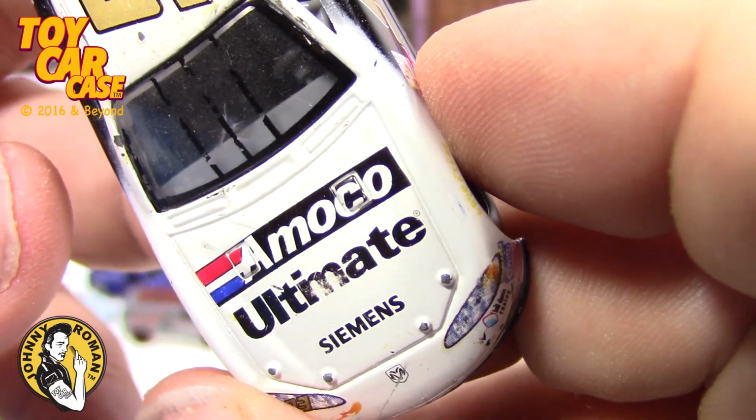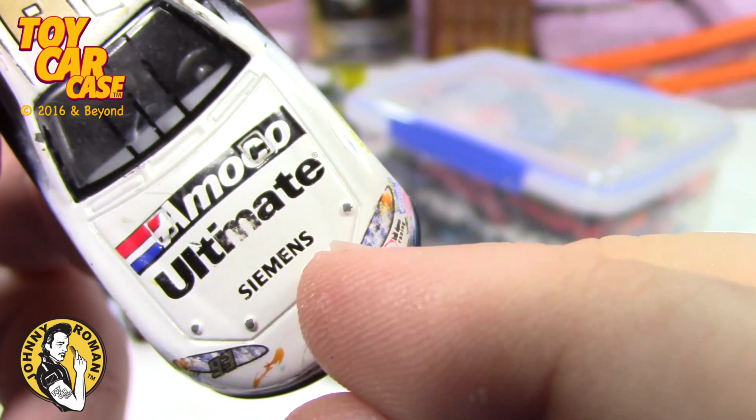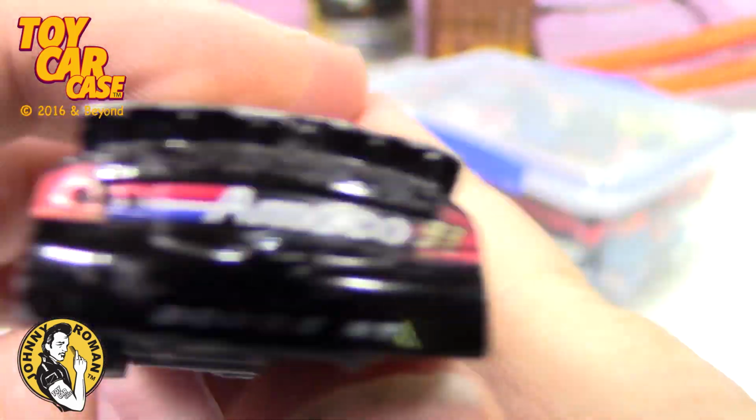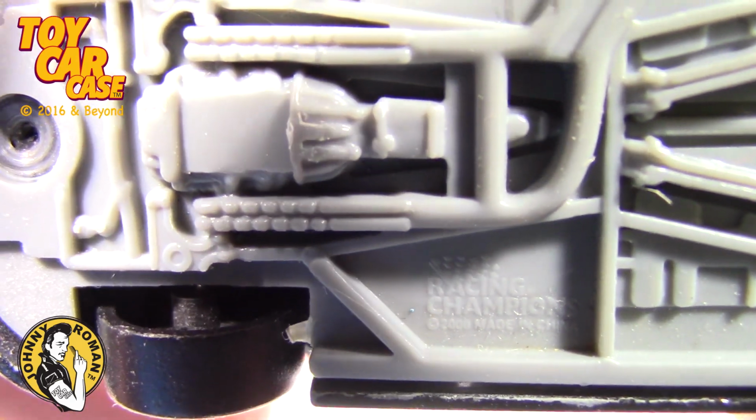Amoco Ultimate. Siemens. I did catalogs for them a long, long time ago. Pretty cool, pretty cool. What is this, Racing Champions? Yeah, look at that.